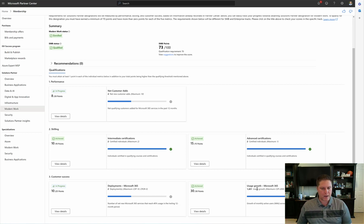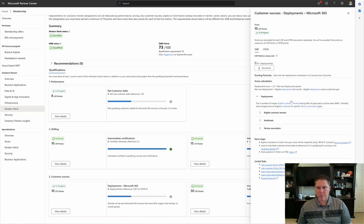I want to point out a couple of things, especially down here in the bottom when we look at associating customers. So if you read here, customer success, I'm going to open this up and you'll see that points are calculated for both CSP and CPOR separately. So there's a certain amount of points. You can see, like I said, we didn't do anything with CSP. We haven't sold any CSP licenses. However, we do CPOR associations.